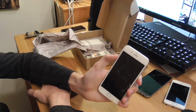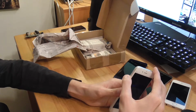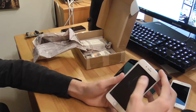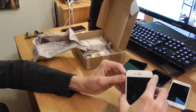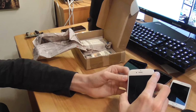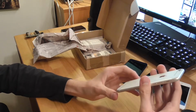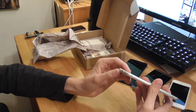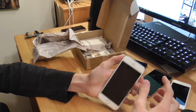Oh no. Got some more broken stuff here. This is okay. This can be fixed. This power button can be fixed. Vibrating motor doesn't work, but it makes a beep. Why does it do that? I don't know. And yeah, the screen lights up.